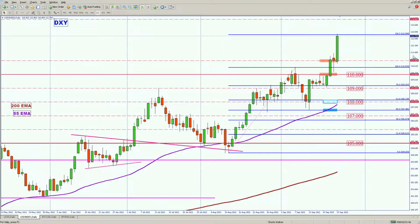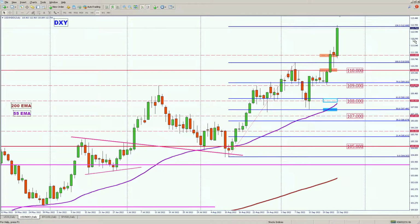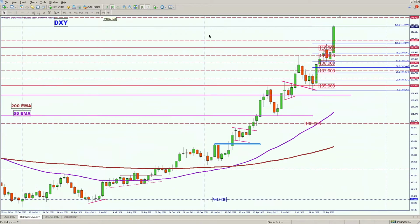That's the next area of interest. This 138 fib is just under 113, so 112.88. And if we take a look on the weekly time frame, that's a very strong bullish candle there. Possible pullback, and could be an attempt to try to hit 114. May or may not hit the 162 fib next week.